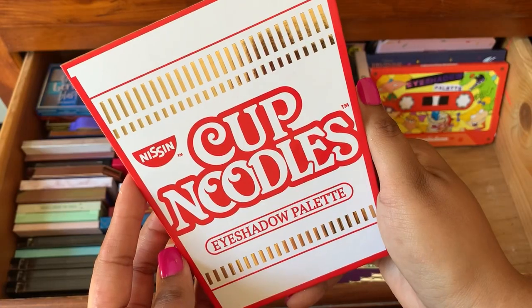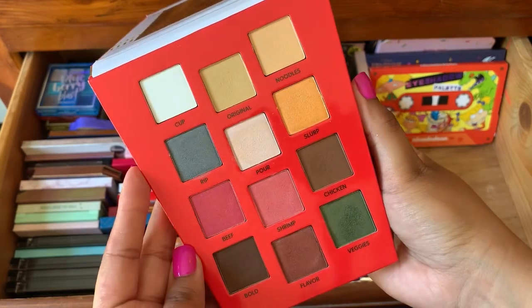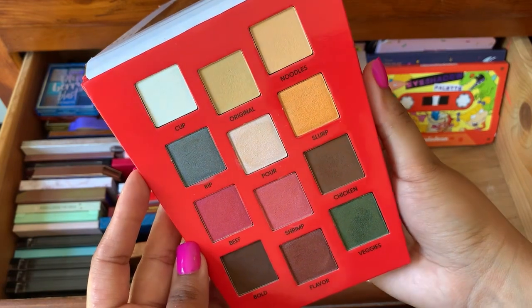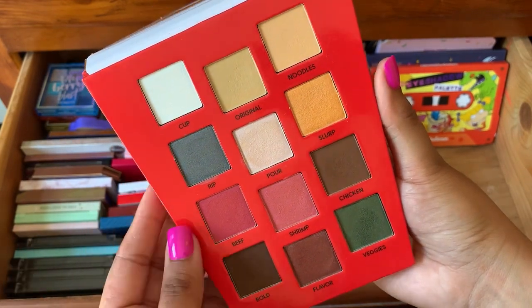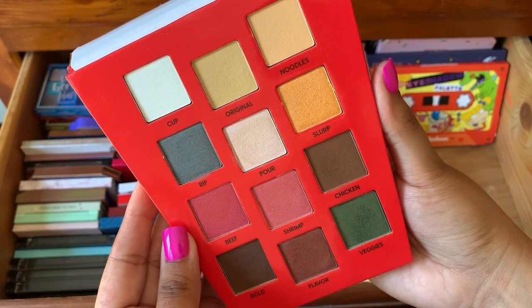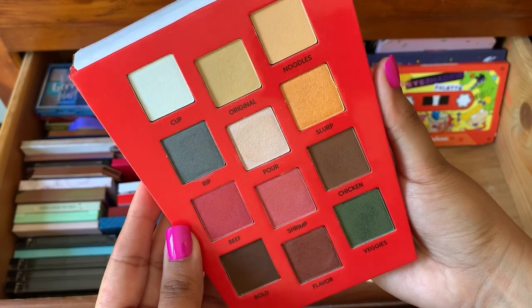So going more into the Hot Topic palettes, I have the Cup of Noodles eyeshadow palette. I did do a video using this palette as well, which is going to be down below, but as you can see, you get some matte shades in here. Shimmer shades in here are very comparable to matte shades. You honestly can't even see shimmers in them. But I was really surprised at the look that I created with this, but it's not the most amazing formula.